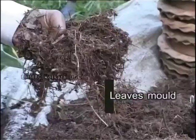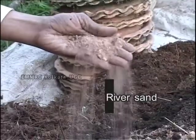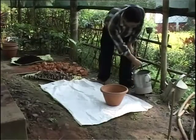Here we have the planting material. In orchids, we don't use soil. So basically, it is a soilless planting medium, and the planting medium is a mixture of leaf mold, dried cow dung, and river sand. In the ratio, if you take 10 kgs of leaf mold, then you take 5 kgs of cow dung and 5 kgs of river sand, and mix them thoroughly so as to make the whole material very porous, which does not allow any water to stagnate.